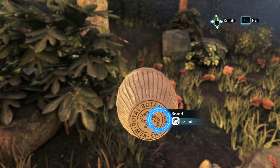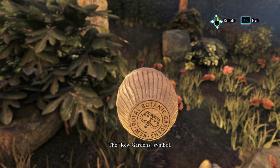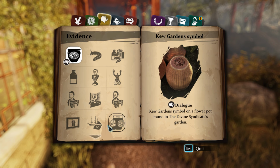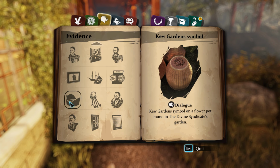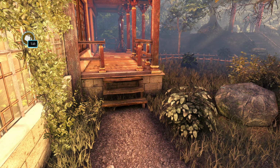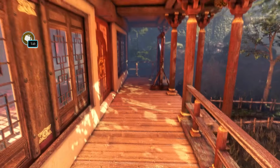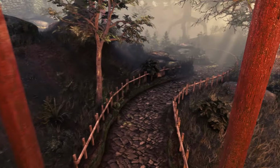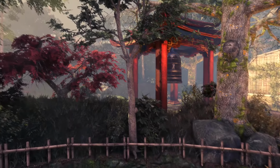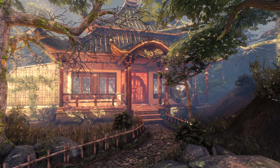Royal Botanic Gardens Kew. The Kew Gardens symbol. What are you doing with those? Ah, and the dialogue option has disappeared for the broken pots. It looks very nice. You really have done an awesome job with the scenery and the graphics. It looks proper.